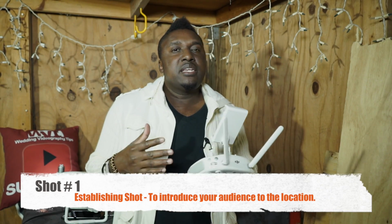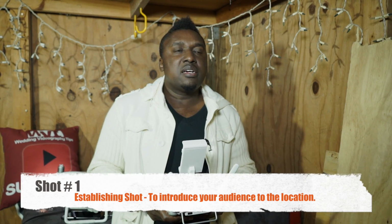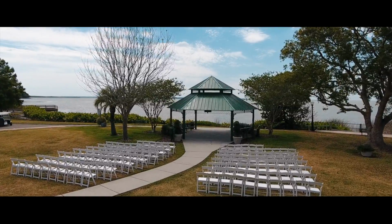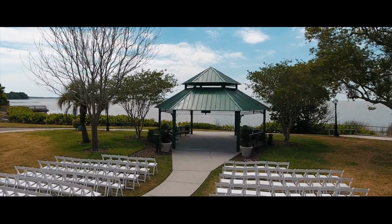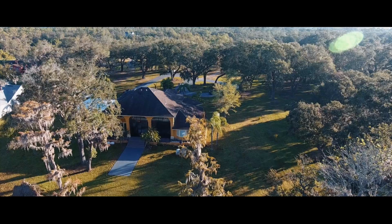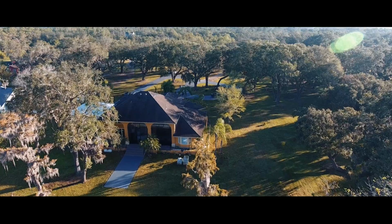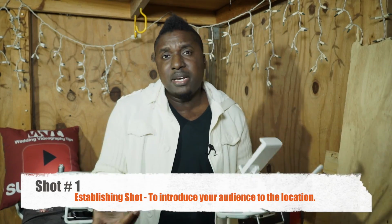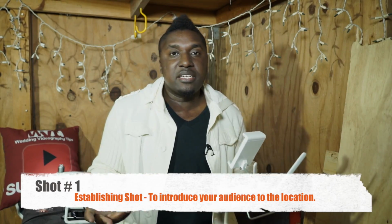Shot number 1 is the establishing shot. An establishing shot is a shot where you establish your location, your venue, where the wedding is taking place. It could be at the house when the bride is getting ready, the ceremony, the reception. You can do all those establishing shots with a drone that you can't do otherwise with a stabilizer or whatever. These are aerial shots.